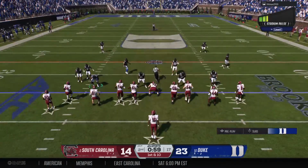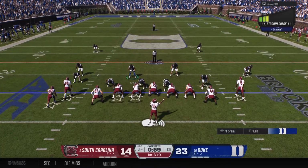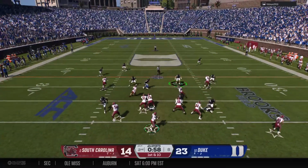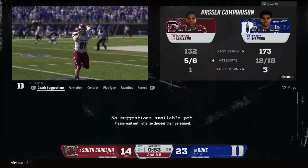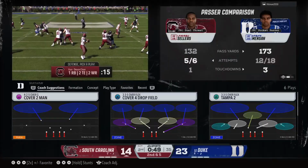So here we go, the first play of the drive, less than a minute to play before halftime. Motion by the back will make the defense adjust. Dropping back, it's Sellers. Quick throw complete to the tight end. Not easy to bring down. The cornerback finally gets the job done.